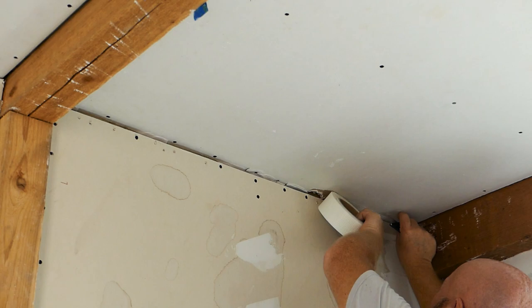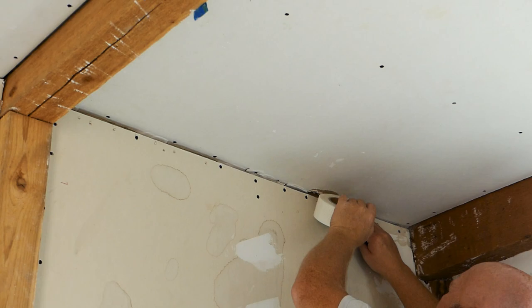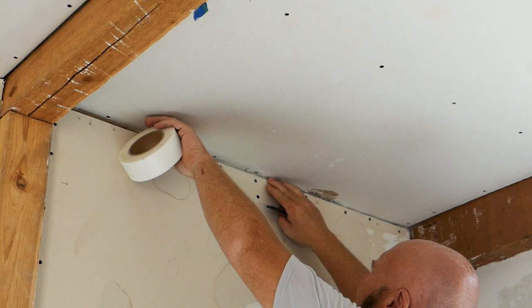I do that. On paper tape, they have a little fold, right, where you can follow the little fold. But this kind of tape, you're just going to have to work with it and self-fold it. And I fold a pretty good edge on it.